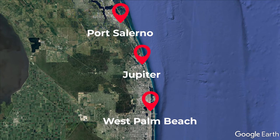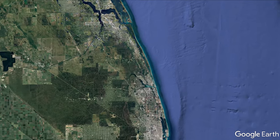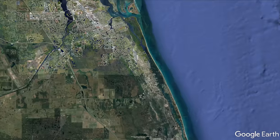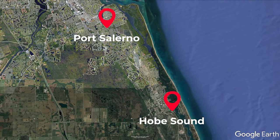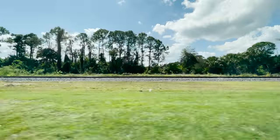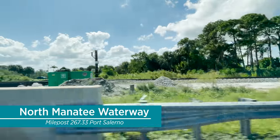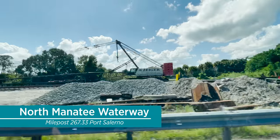Specifically, we'll take a look at the progress between Port Salerno and West Palm Beach, beginning with the area between Port Salerno and Hobe Sound. Crews here are working on a short bridge over the North Manatee Waterway, with pilings currently installed.